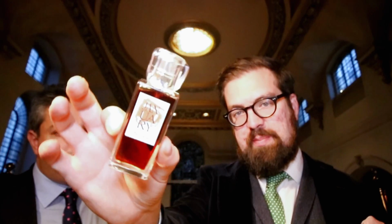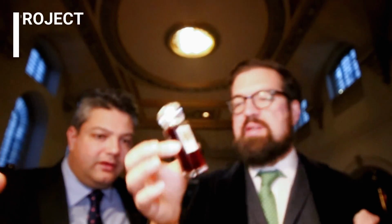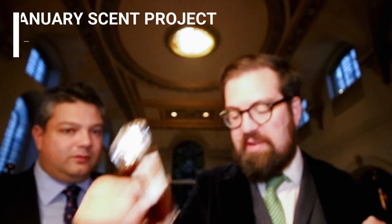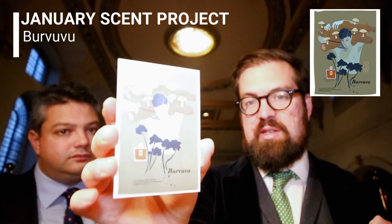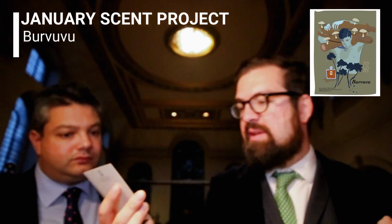So here's the third one. I know he spent a while trying lots and lots of different cedars before he came up with this, Burvuvu. And look at the juice. I love that dark juice. We really can't drink them, but it's always nice to imagine. And once again, here's the image, the little postcard. I hope you can see it there. It gives you an idea of it.